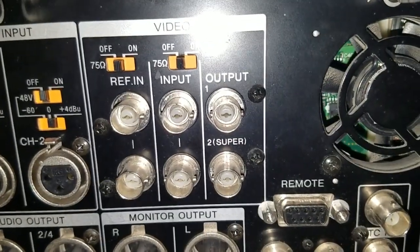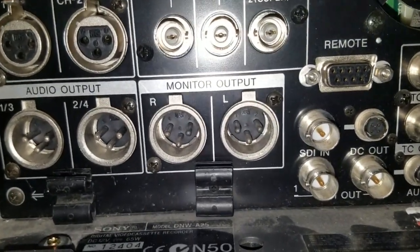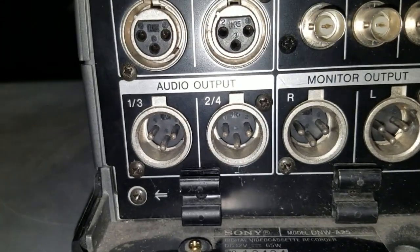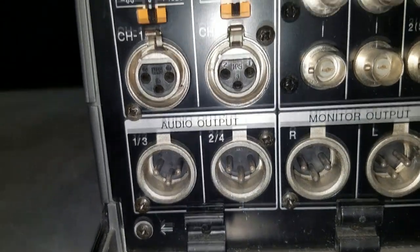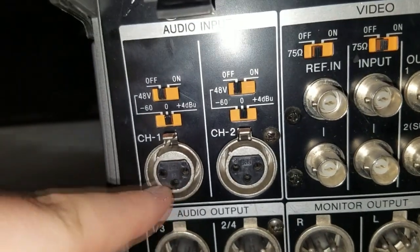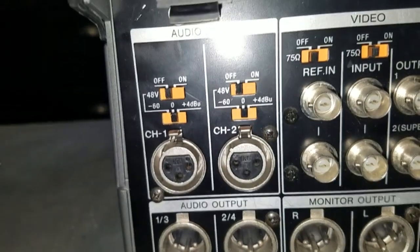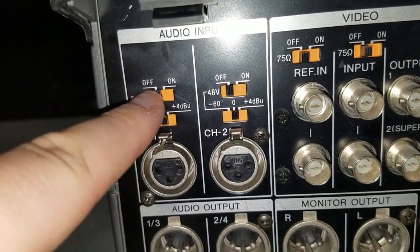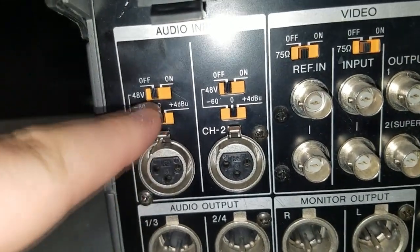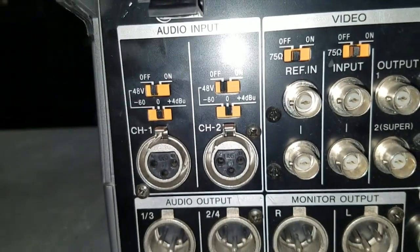You have composite input and output. We have XLR connectors for monitor sound output for while you're recording, audio output for playback, and audio input for an XLR microphone or some other audio device that uses XLR connectors. These switches you can turn on and off 48 volt phantom power if your microphone needs phantom power, and you can attenuate or boost the signal going into the machine if you need to.